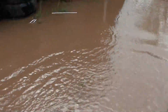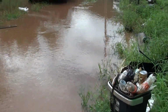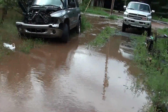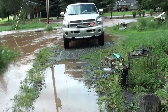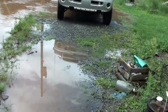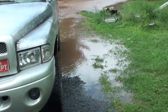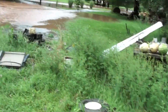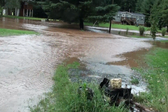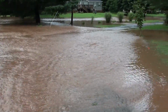Cantaloupe. No idea where that came from. I believe it's still coming up. I think. Somebody didn't listen and drove through the water.